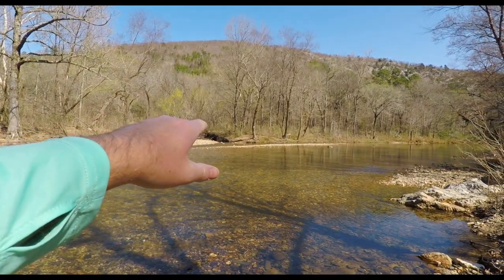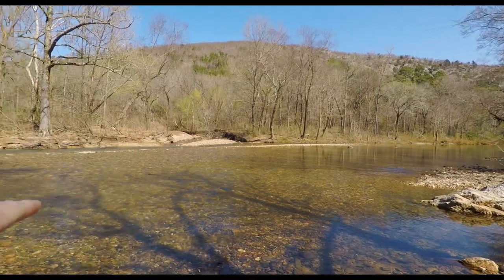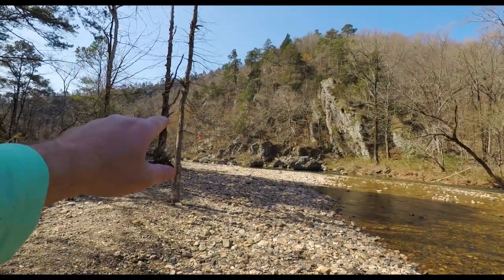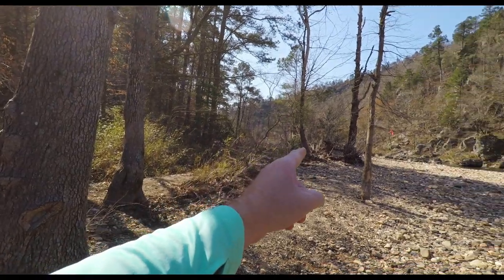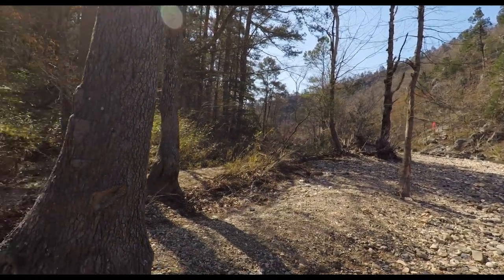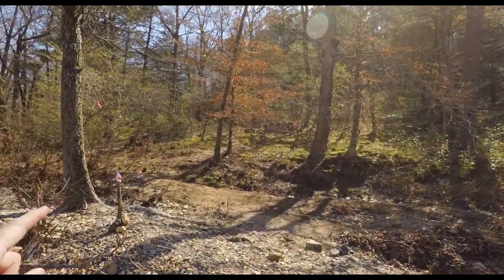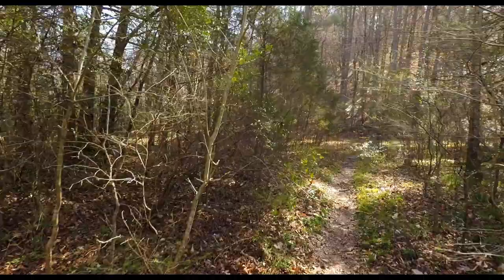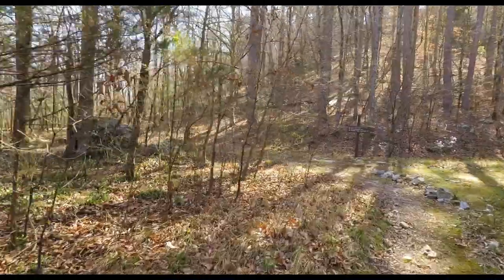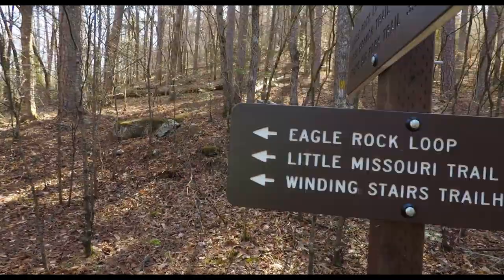Came from that way, from the Viles Branch. I came across diagonally. There is tape right here. Now when you get across, the trail is gonna split. Viles Branch is gonna continue to your right. Eagle Rock Loop, the Little Missouri Trail, is gonna go left after you cross the Little Missouri River. Up from the river, you'll see the actual sign. And this way.